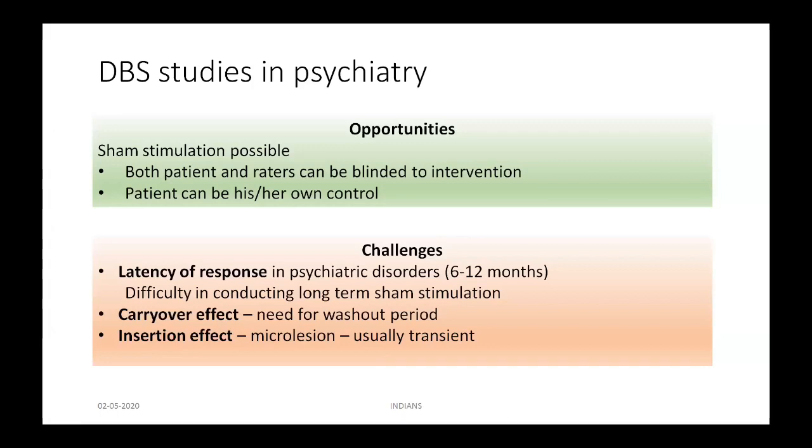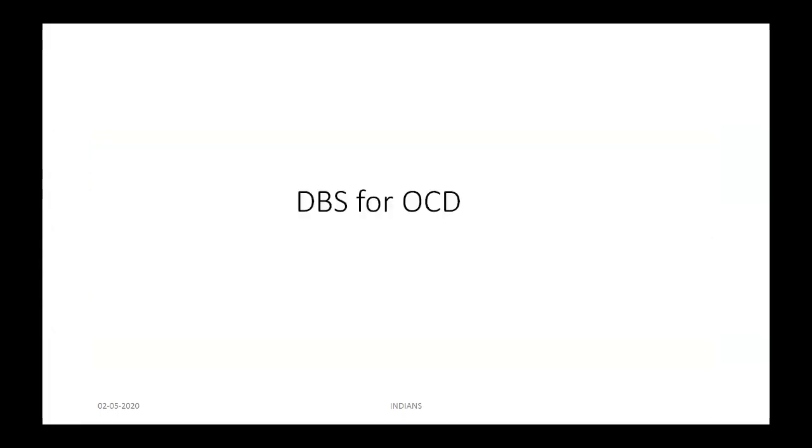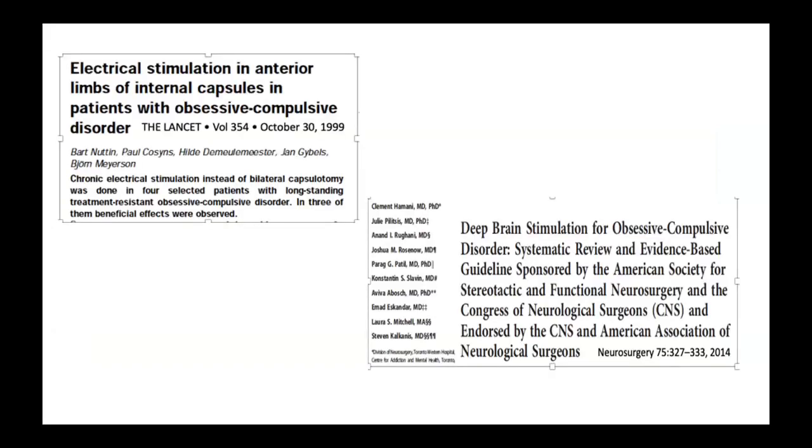So with this background, I'll be discussing the evidence for DBS in two disorders, primarily depression and OCD. So I'll start with OCD. OCD was the first disorder in which DBS was used. The first study was done in 1999 by Bart Nuttin from Belgium. The target used was the anterior limb of the internal capsule. This was based on the hypothesis that ablative surgery targeting the anterior limb of the internal capsule was effective. So they tried the same thing and found it to be effective in a few patients. And over the past 20 years, multiple studies have found this, and there is even a guideline for the use of DBS in OCD, and there are multiple RCTs also, which I'll be discussing now.